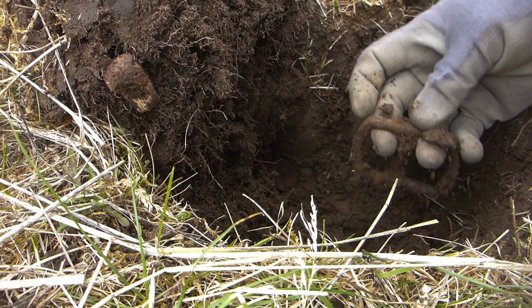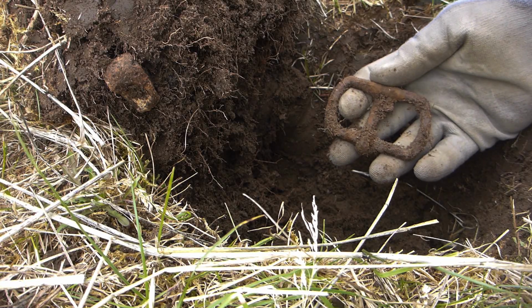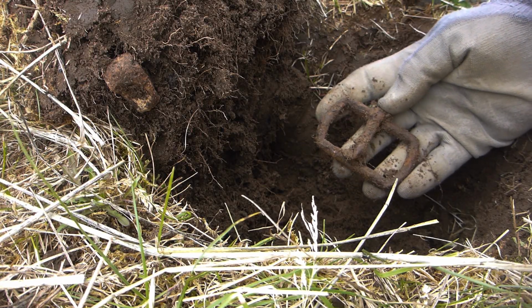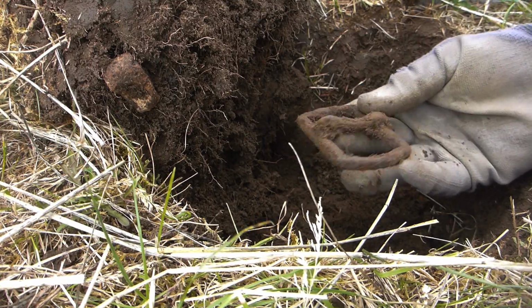It's one of these funny signals again. Where the piece of iron came out, now it's got the iron buckle, but it didn't give a good signal. Well, let's get this one filled in and on to the next one.